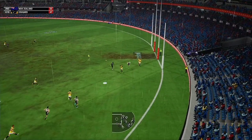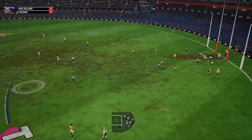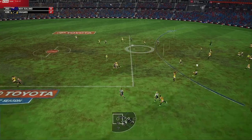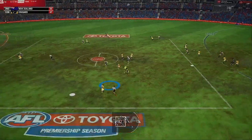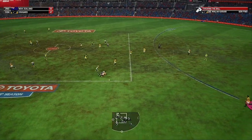Just gets it onto the boot. A race for the loose ball. Collects the loose ball. Uses a short handle. Hacking it out of there. Takes a nice mark. With a driving kick. Stuck the mitts out there and held onto it. Kicks in heavy traffic. Ball picked up.